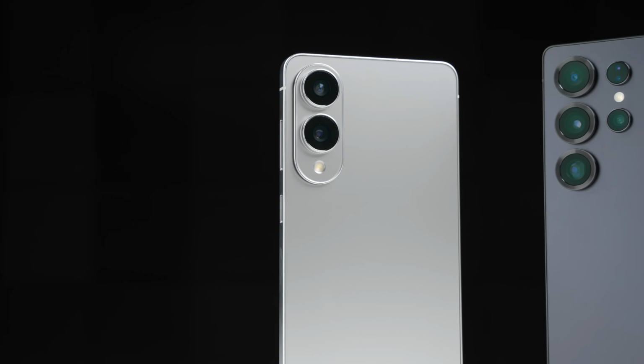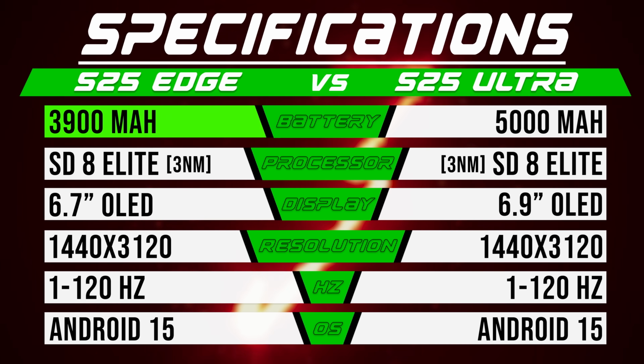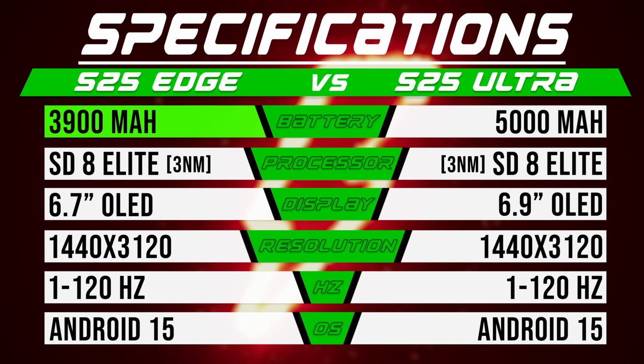But of course, the biggest question we'll be answering comes down to battery life, with this phone only coming with a 3900 mAh capacity, which is tiny compared to the 5000 mAh unit you get on the S25 Ultra.